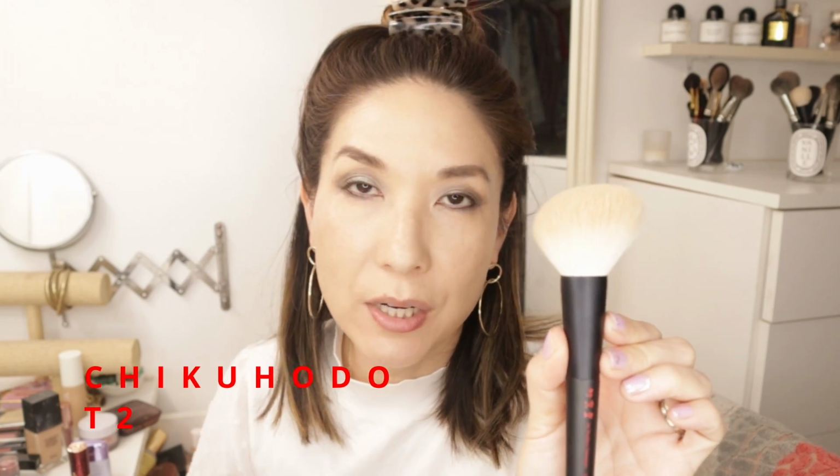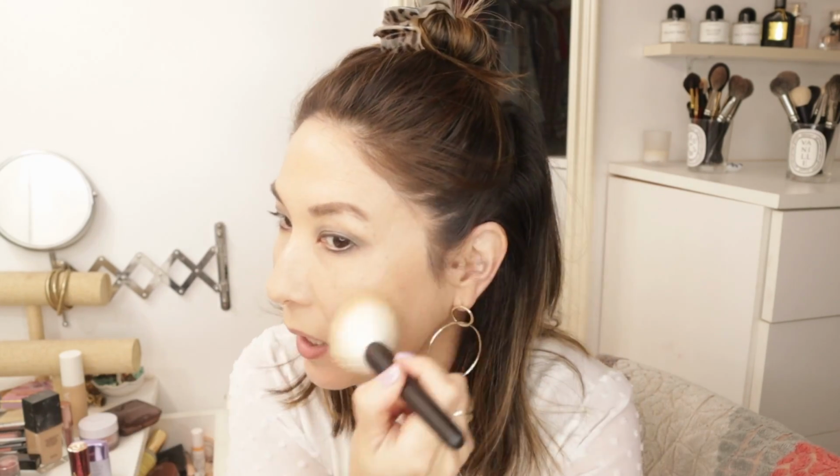And for the powder bronzer, I'm going to use the Chikuhodo T2. I've been really, really liking this. It's a great alternative to the Hakuhodo mixed hair angled brushes, and it costs about half of the price. It's got a big surface area, so it's also good if you're just beginning. It provides a medium application, not really heavy, but not super light either. This is how I use it for days where I don't want to spend a lot of time applying my bronzer. And for a goat hair brush, it's really good at not disrupting your base makeup.